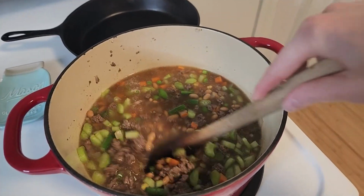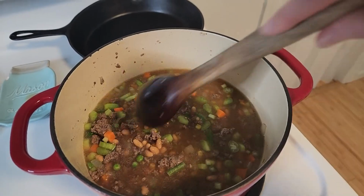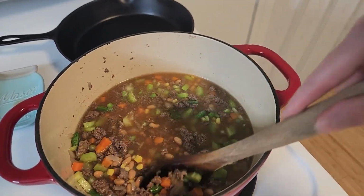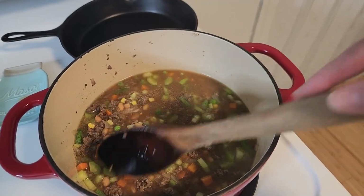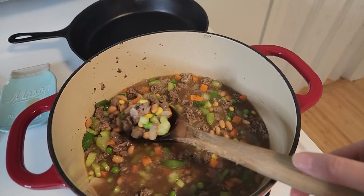And then we will put a lid on this and let it simmer. The recipe says you need just 20 minutes. I might let it go a little bit longer than that since my vegetables are frozen. And then we will be ready to dig in.